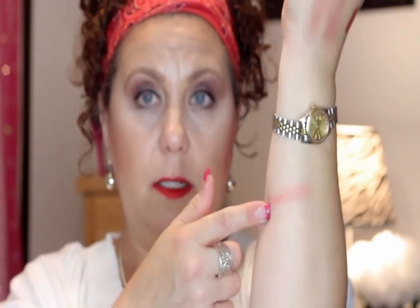Here's the other one. This one is peach, and that one still has the brush in it. And there's the peach. Let's see, maybe I can swatch it right there. See, it's very light, definitely more on the sheer side, which is fine, especially for someone of my age. I probably don't need to be doing super, super bright cheeks.